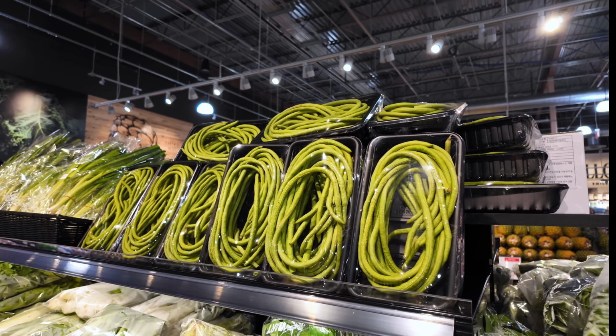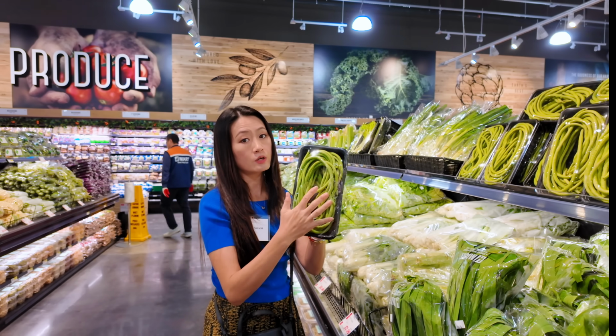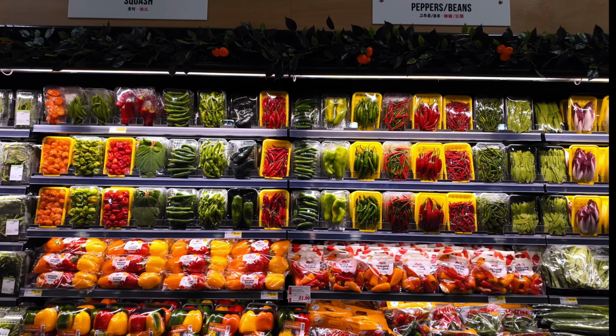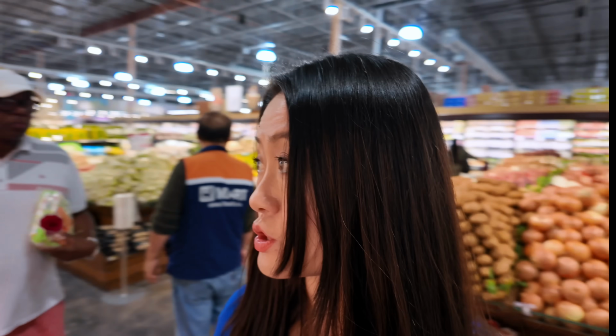Another vegetable I buy for my pickle jar is those long beans I always talk about. That's called jiangdou in Chinese. You need to get this for your pickle jar. I love how they laid out their pepper in nice packaging. Looks like a piece of art. All different peppers from medium, mild, and really spicy ones. This one I will use for my pickle jar. Great for stir fry, your steamed dish. I believe this one is probably medium spicy. I will try. And here is a sweet pepper. They are not spicy at all, but also good for your pickle jar too.